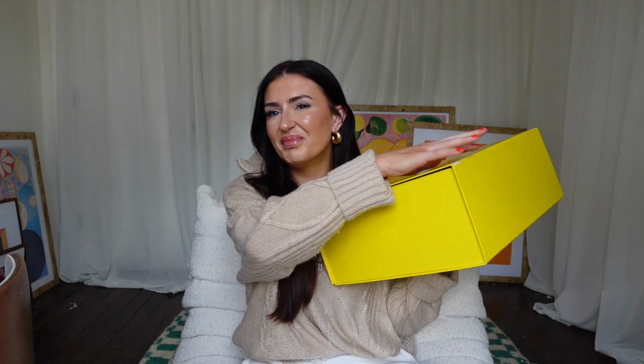It's fine. I also have an unboxing for you guys because your girl got a new bag. For a while there, I was getting a new bag all the time, like once a month pretty much is what it felt like, but I haven't got a new purse since I think my Chanel. This one, however, is very unexpected.